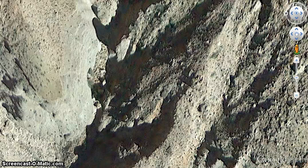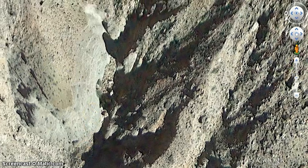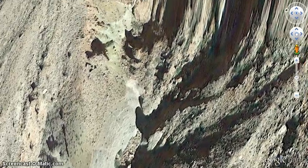So we see the plumed headdress, the stairway here, and we see the megalithic head.